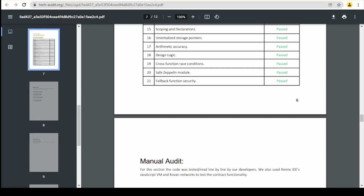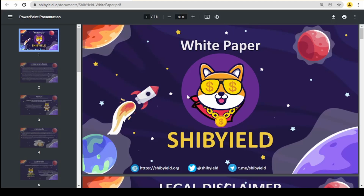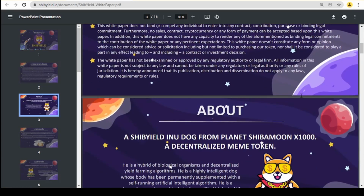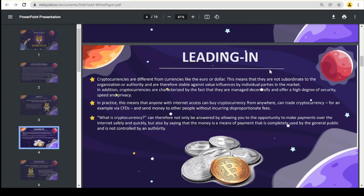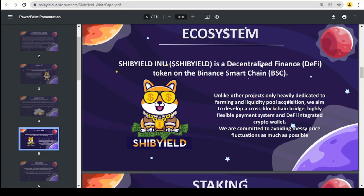And let's go back to the beginning, the home page, and check documents, the white paper. And here we have Shibyield and more information about that project, legal disclaimer, and of course the ecosystem information. Shibyield Inu is a decentralized finance token on the Binance Smart Chain. Unlike other projects only heavily dedicated to farming and liquidity pool acquisition, they aim to develop a cross-blockchain bridge, a highly flexible payment system, and a DeFi integrated crypto wallet. They are committed to avoiding messy price fluctuations as much as possible.